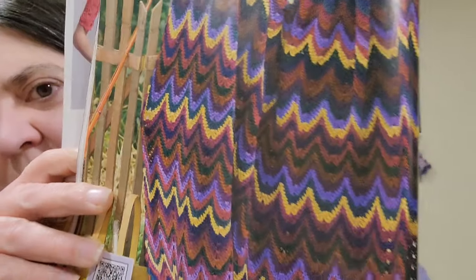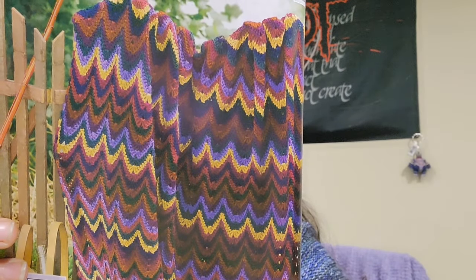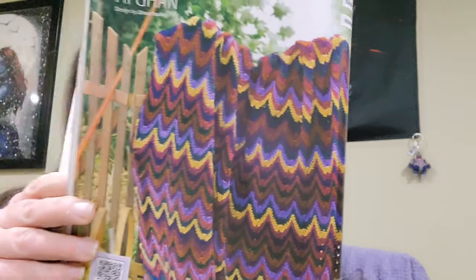And then next we have by Diane Piolot, a scrap Afghan. Skill level is easy. And finish size 57 inches by 75 inches for weight yarn.